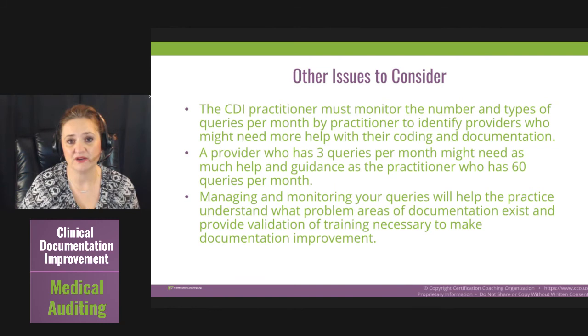So if you've got a provider that's getting queried nonstop, well, first of all, they're going to get agitated. And are those queries justified? If they're justified, then some education needs to be done, right, for the provider and everybody as a team. You can have 3 queries per month, and they may just need a little guidance. But if you have 60 queries per month, that's a problem. Monitoring the queries, somebody's got to be in charge of that.